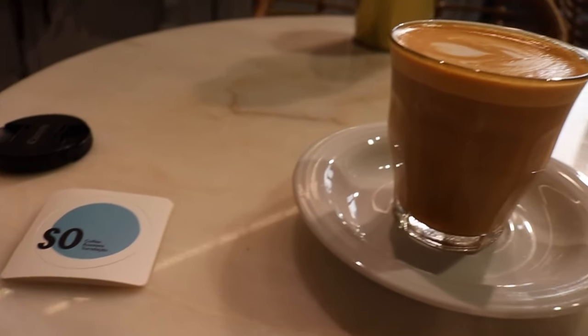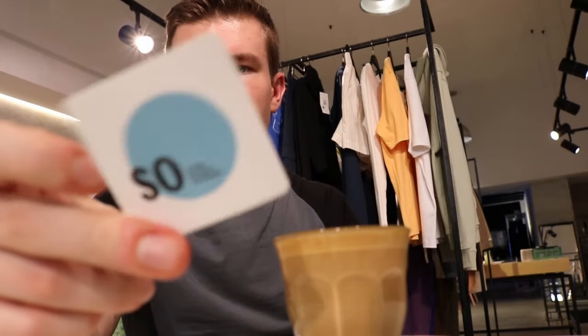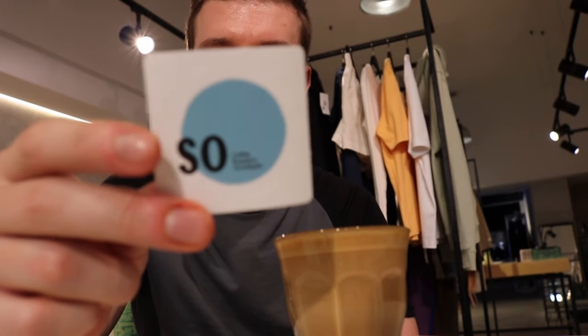So I didn't make it to Ben's first recommendation of coffee places in Lisbon. But I did make it to this one. We couldn't find it in Porto, and now I know why. It looks like I'm in a clothes shop. It's because I am. It's 80% clothes shop, 20% cafe.